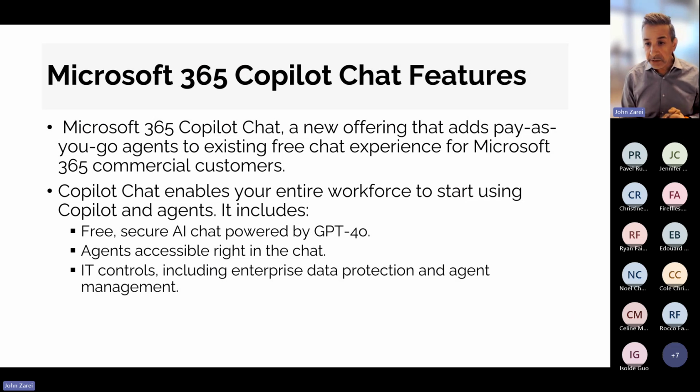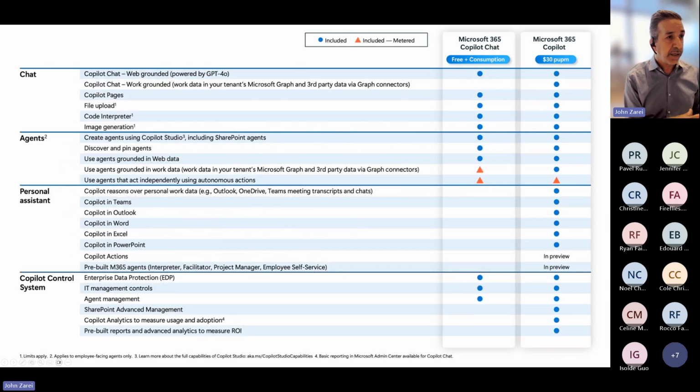And the chat is already available and you can take advantage of it, by the way. So again, to emphasize that: free secure AI chat powered by ChatGPT 4.0, agents accessible right in the chat, IT control, including enterprise data protection and agent management. Again, everybody is rightfully worried about the data protection, and that's part of the whole idea behind the Copilot chat. So if you look at it, this is a chart.